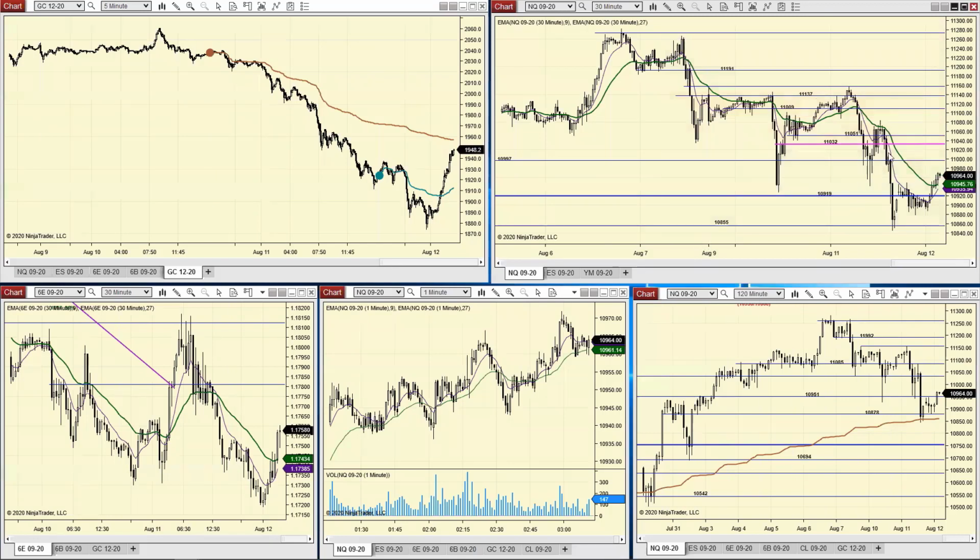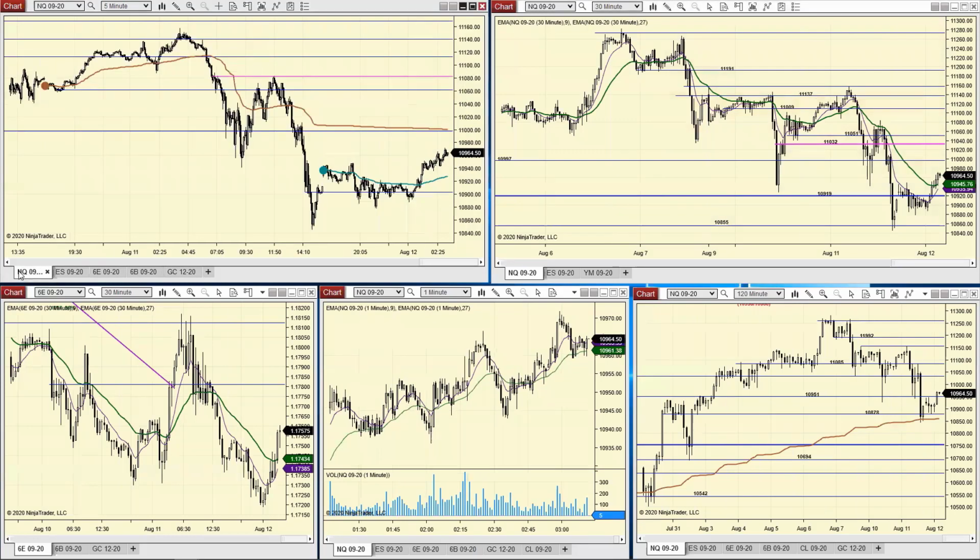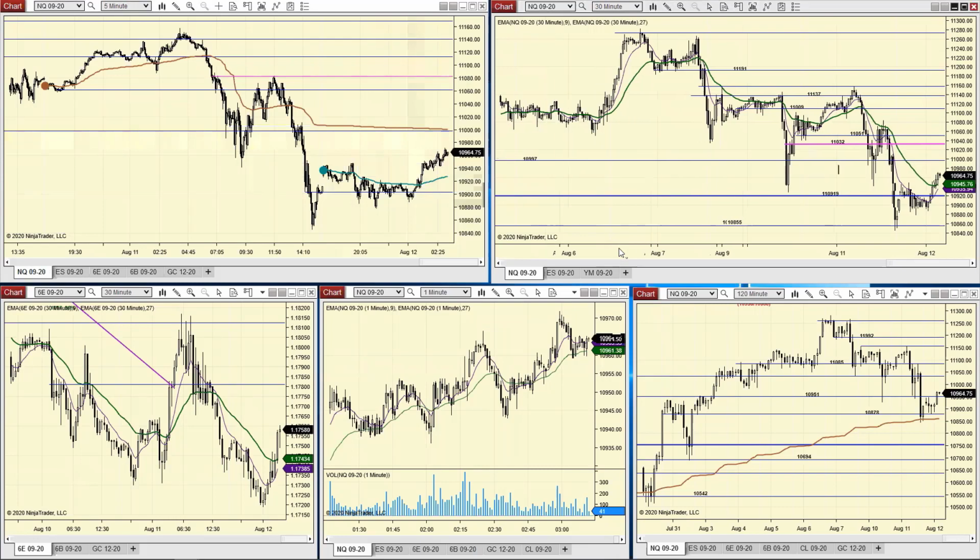Then you see right here, that's going to carry some good weight, 11,000. And then, of course, if you look here, 11,000 is also the two-day VWAP. So you can see we're already above same-day VWAP. So 11,000, I think that's going to be a good area.